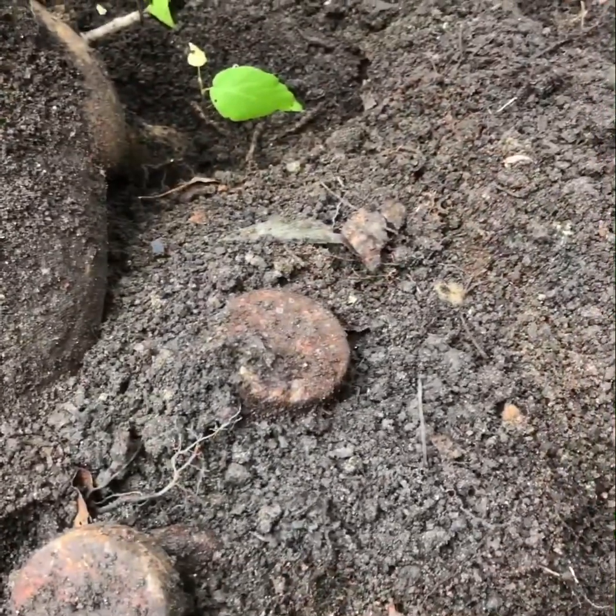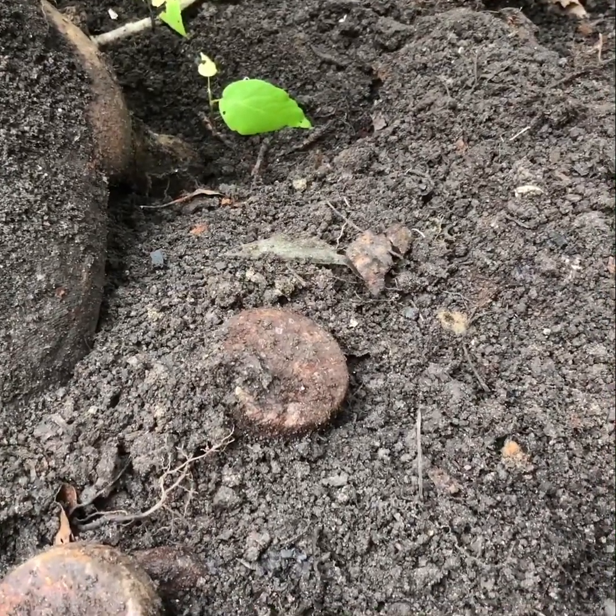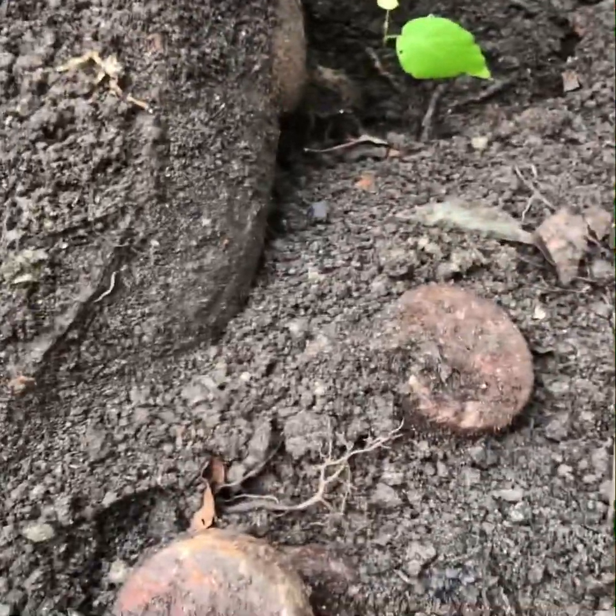I'm just gonna do a little wrap up right now. This is a really good spot so far. I'm definitely coming back. Unfortunately, my shovel just broke, so there's not much I can do about that. But here's some of the best finds that I got today. Starting off with this guy.